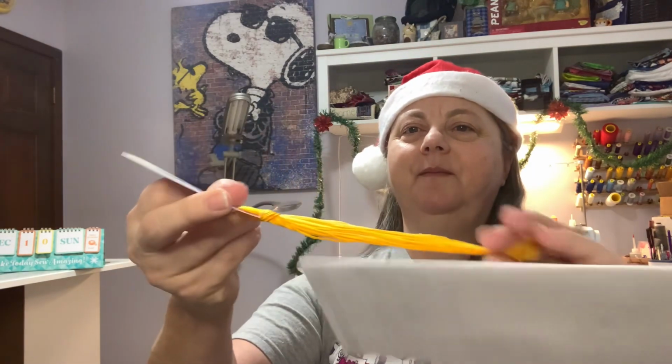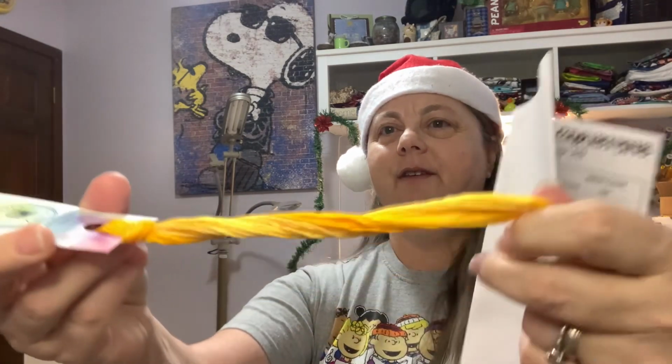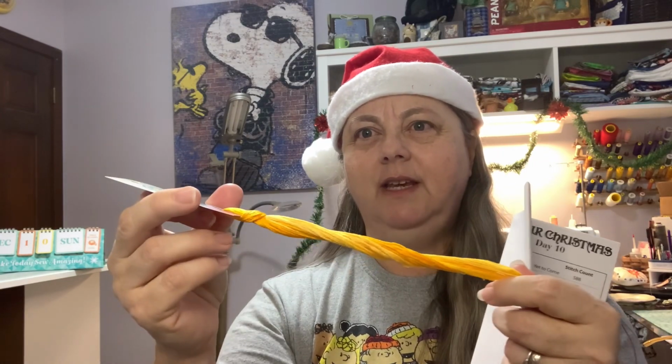Ooh, this is called Tiny Tim. It's a gold, but it's got a lot of variegation into it. To me, it doesn't look like you're seeing it. I hope you're seeing it. Very pretty. Okay, let's see.